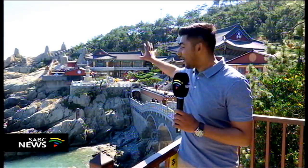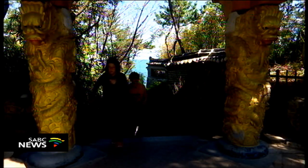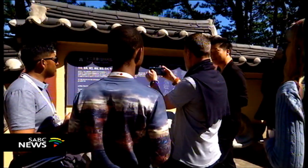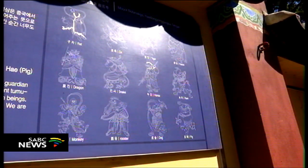I'm standing outside the entrance of the Haedong Yeonggusa Temple here in Busan, where legend has it that in around 1376, the Buddha rode up the ocean on the back of a dragon and fought on that hill. Hence the name, Dragon Palace Temple. To enter the temple, you have to climb a stony stairway along the rocky shore, all the while offering breathtaking views of the sea. At the entrance are 12 animals representing 12 years of the Chinese zodiac.